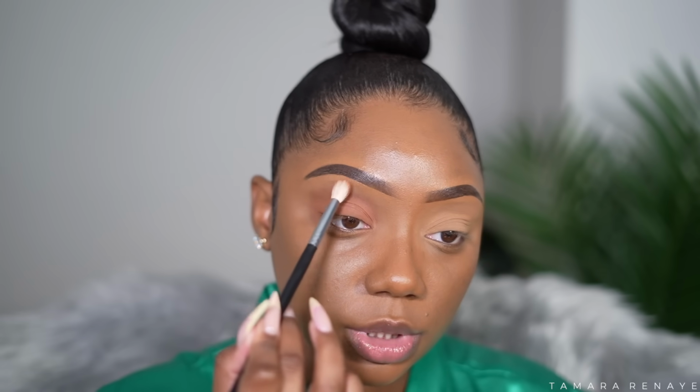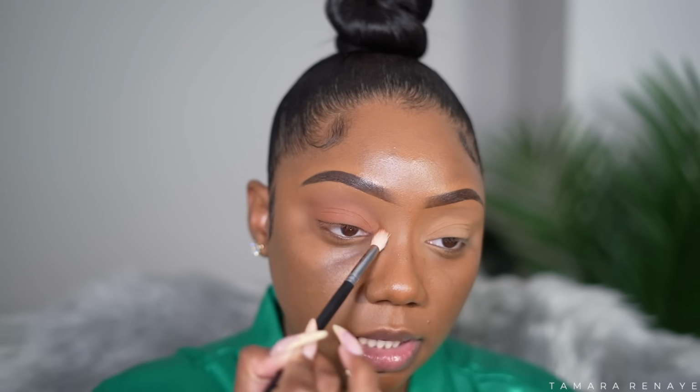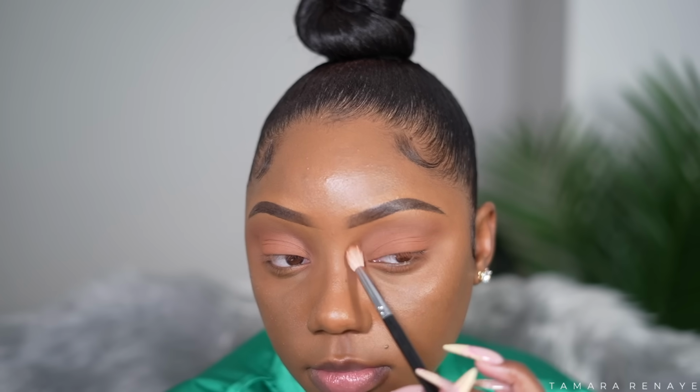So what I'm going to do now is feather out, diffuse the color on my lids because I don't want any harsh lines. I want this to look faded, okay? That is what we want. We want it to be faded. On the lids, it shows much more like a lighter brown. And then in the crease area going into the brows, it's looking like a dark brown. So it looks like I have on two eyeshadows, but baby, it's only one. That's it for the lids. Easy, simple, straight to it.